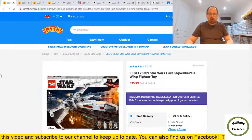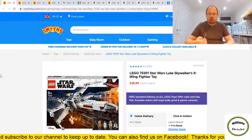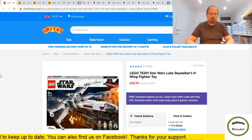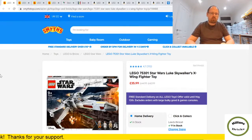And we go to Lego Star Wars, because it's obviously Star Wars May the 4th coming up. 75301, normally £45, now £36. I've seen this price before. I just wanted to highlight that this set is quite popular. It does sell out quite frequently, especially at this price. So if you're looking for this set, it's probably the right time to buy it now at £36 from Smiths.